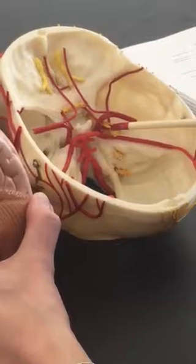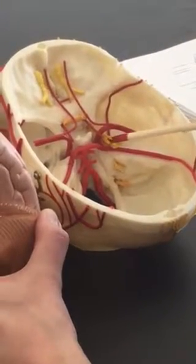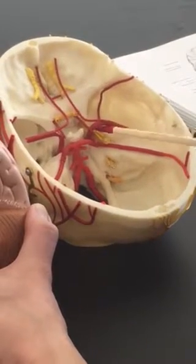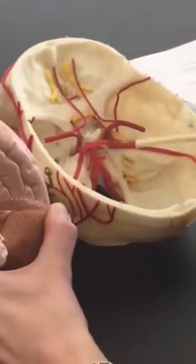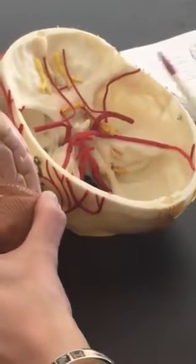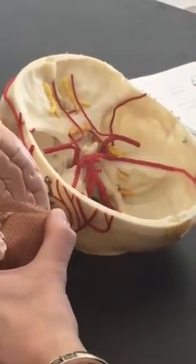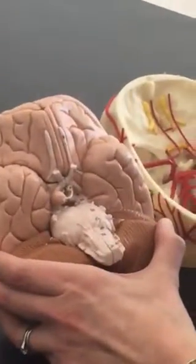It exits the skull through the superior orbital fissure. I forgot to mention that, but the oculomotor and the trochlear both go through the superior orbital fissure, so up here, again towards the eye, and serving one single muscle that moves the eye, the superior oblique muscle that moves the eye around. So just one of those muscles of the eye is controlled by the trochlear nerve.